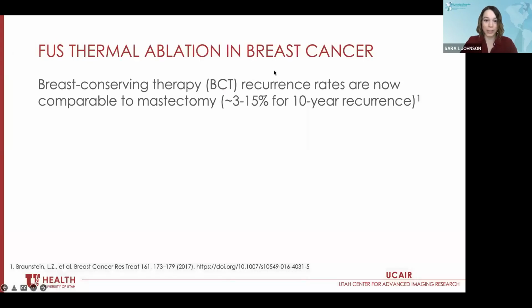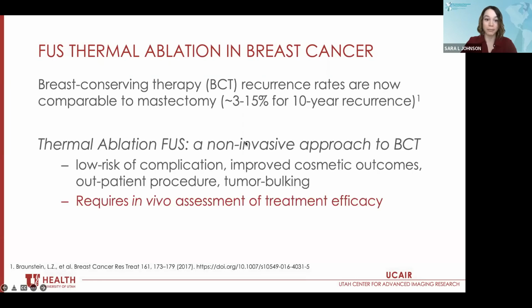Cancer recurrence rates for breast-conserving surgery are now converging on or surpassing those for total mastectomy, which is exciting. Focused ultrasound thermal ablation may provide further improvements to BCT as a non-invasive option. FUS offers crucial benefits such as low risk of complication and improved cosmetic outcomes. But since no tissue is resected during treatment for pathological assessment, we need to be able to evaluate treatment efficacy with an acute in vivo surrogate for pathology.